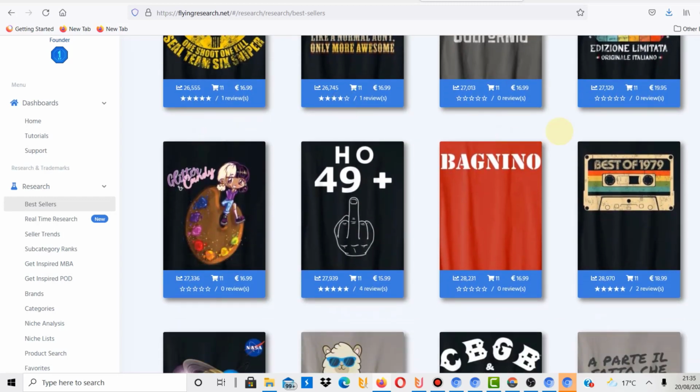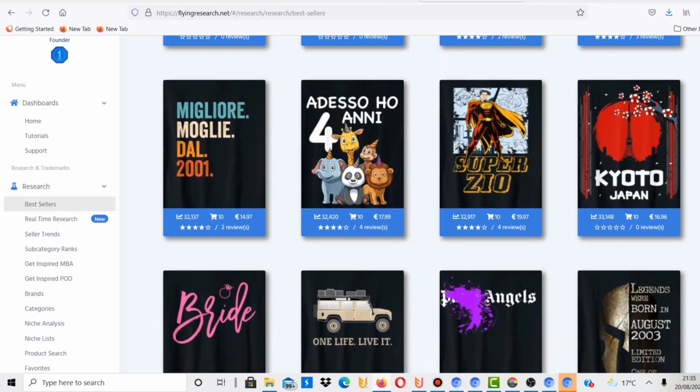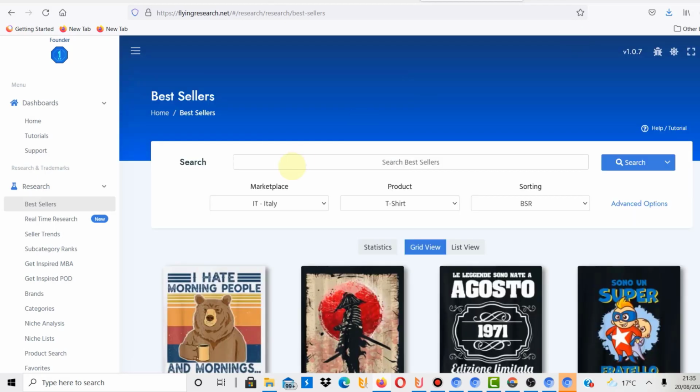And again, here with these retro cassettes, that's selling really well. And I've made quite a few sales with similar designs. So take a retro cassette, music cassette, find a way to put a text on here for best of, and then that is pretty much a birthday design or a vintage design for someone who was born in a certain year. Okay, and I believe now we've done Italian, so let's take a look at the Spanish marketplace, which is the last one.